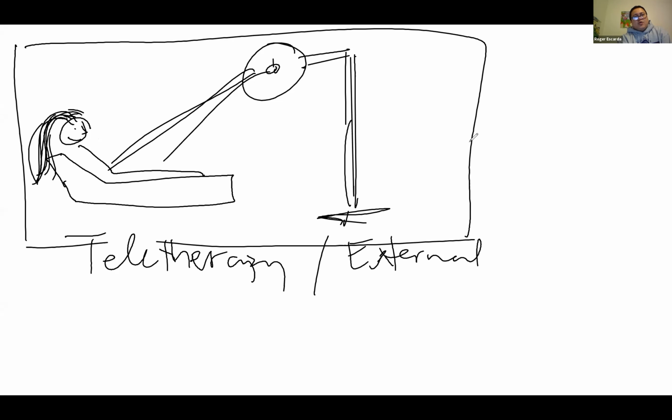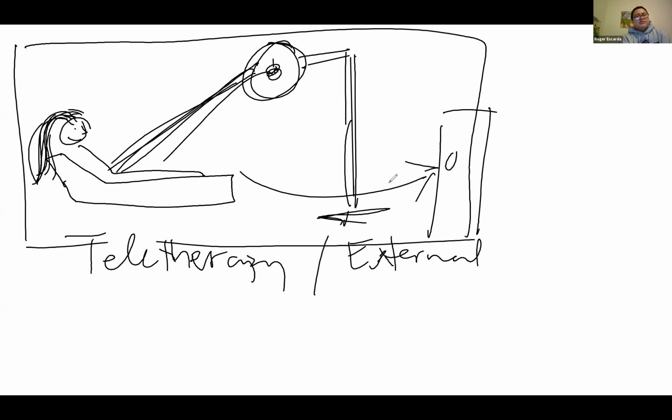So she goes to the treatment center, she receives radiation. So when she goes home, when she goes out the door, is she radioactive? Yes. Actually, no, because she never brought the radiation with her. So while she was in here, this is the radiation source. She was exposed to it. So when she leaves, is she radioactive?